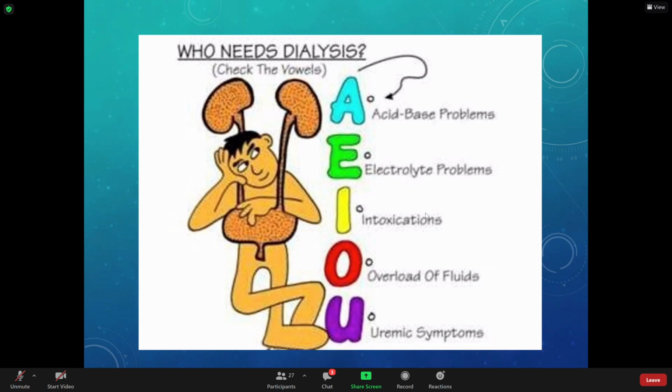Okay, there's the next one, I. There's your intoxication. That's your drug people. That's your people that if we don't get this drug out of their system right now, they're going to die. So we got to take them to dialysis. That could be digoxin, that could be lithium, that could be street drugs, it could be anything that's life-threatening to that patient. Your O is a person that's overloaded with fluids.